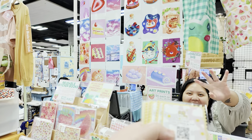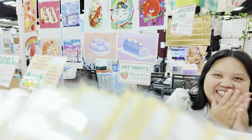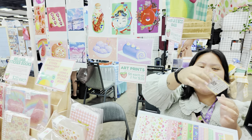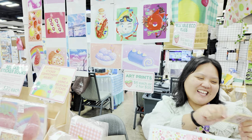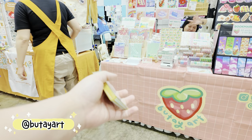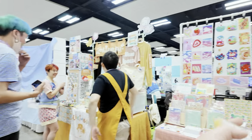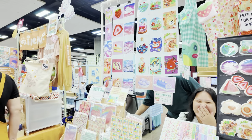Good morning. Would you like an Emi photo card? I would love one. May I? Okay, let me. Here you go. She got beach Emi, so fitting. Thank you. Anyway, be sure to check her out. This is Judy, Mutei Art, Hokimeku. All our friends. Enjoy your Emi photo card. Good luck today.